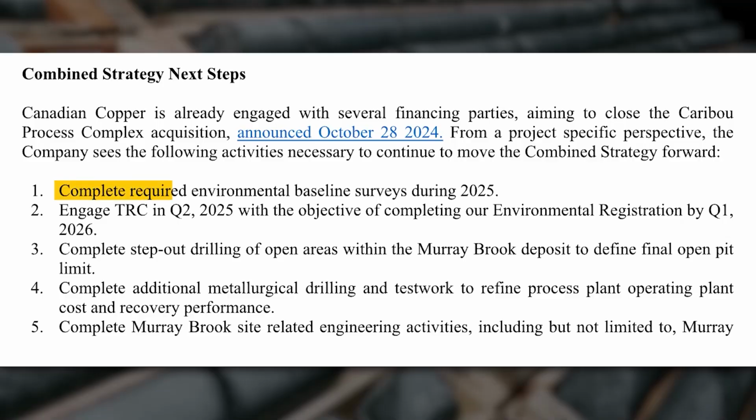All right, so let's wrap it up. Where do we go from here? Well, we're told that environmental baseline studies are to be completed this year, while environmental registrations are expected to be completed by the first quarter of 2026, with permits currently expected to be in hand by the end of next year. Some drilling also needs to be conducted to determine the final open pit limit and to confirm recovery performance over at the processing plant.